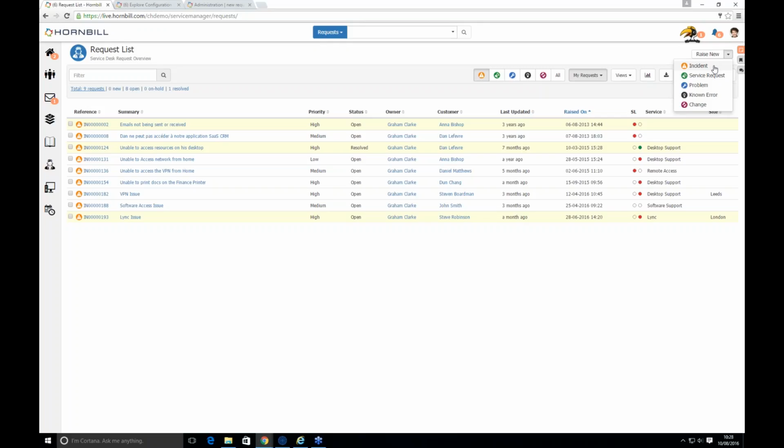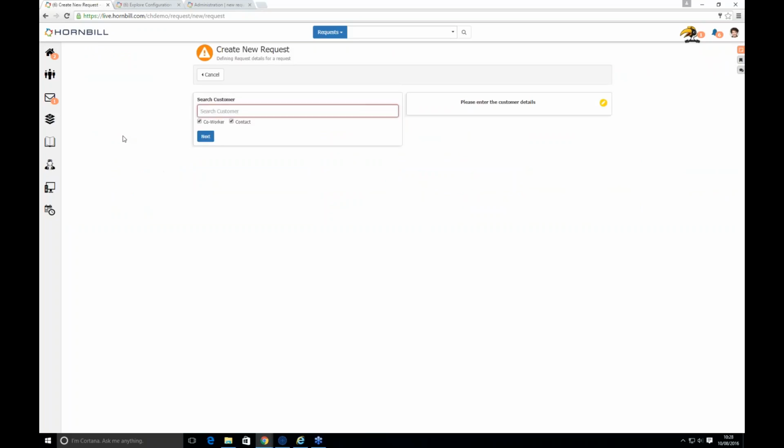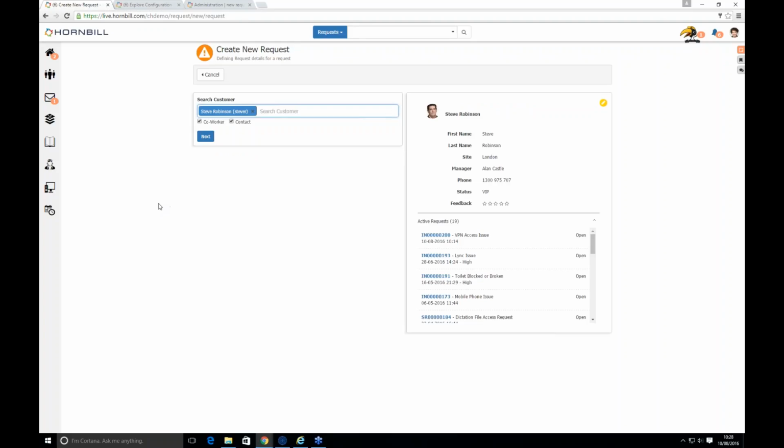It's a common issue. So if we know that Steve is calling about an incident or a service request, and we have the rights to see these call classes, we can log a service request directly. But if we don't, we've addressed that particular issue with this concept of a raise new button. So let's say Steve is ringing up, we press raise new, and we say who's calling. We say it's Steve Robinson. Is this the right Steve Robinson? We have a summary on the right hand side. Are you calling about an active request? If not, we hit next.